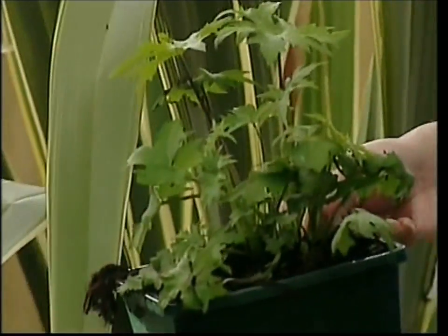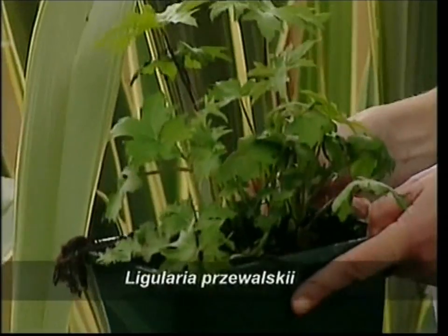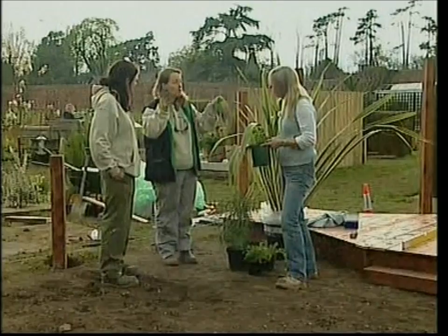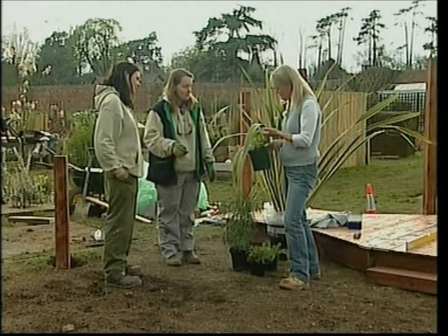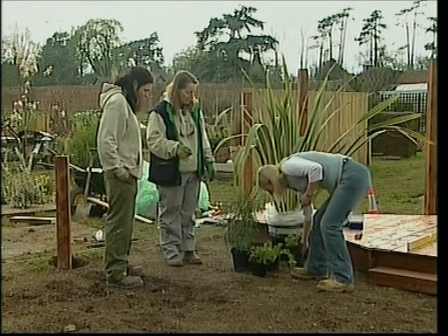It's lovely, but it likes very damp conditions, doesn't it? But it will tolerate drier conditions. I've got it growing at home in quite a dry spot, and it doesn't grow as vigorously, but it certainly performs. So yes, it's an adaptable plant. But with lovely foliage, isn't it? Yes, really nice. Magnificent. And this is definitely one of my favourites.